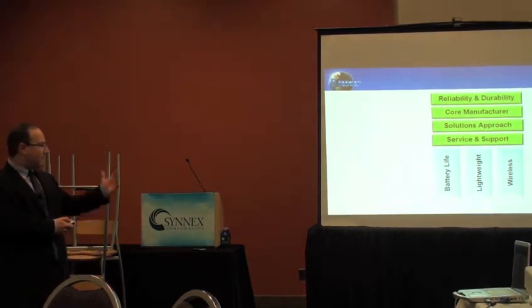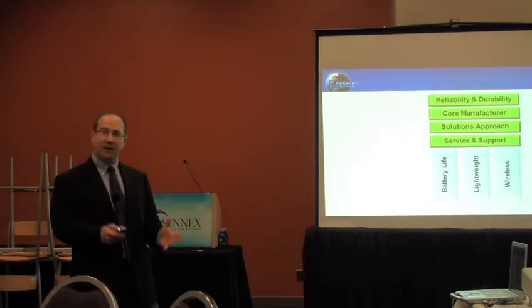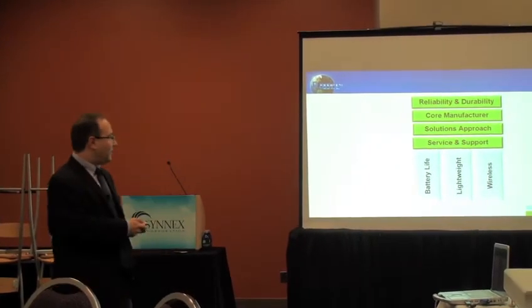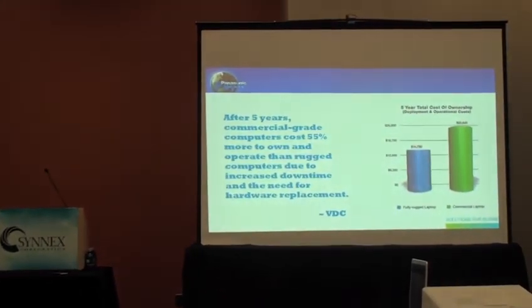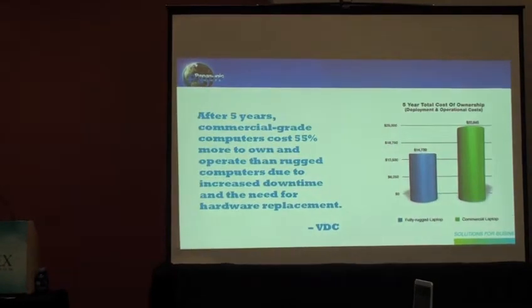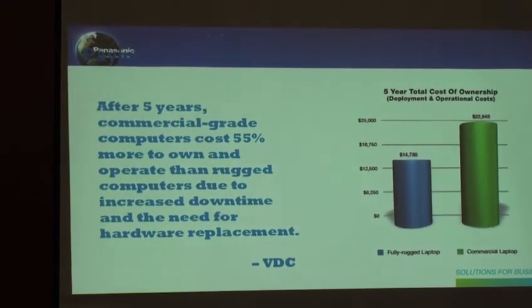Toughbook specific, battery life, the fact that they're thin and light as we can make them and still be durable, and the fact that they have wireless. And when I'm talking about wireless, I'm talking about Verizon, AT&T, and Sprint Wireless as a standard feature on all of our Toughbook notebooks. Cost of ownership.